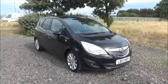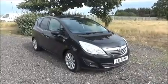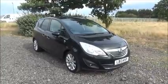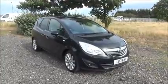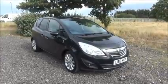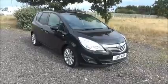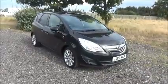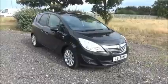Here today we have a Vauxhall Meriva 1.4 SE 5-door fitted with an automatic transmission. Finished in carbon flash, the car was registered in July 2013 and as you can see is on a 13 plate. This car has a warranted mileage of 18,220 miles. The Meriva has a CO2 figure of 169, which equates to a road fund licence fee of £210 annually.